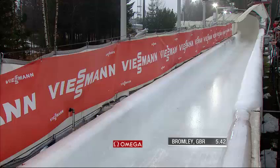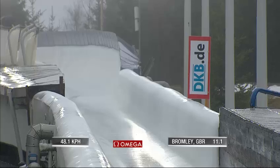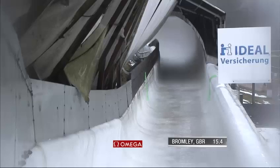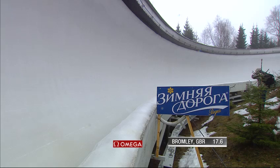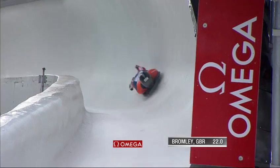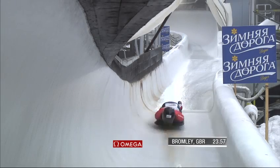Little wobble there at the end of the start grooves. Now that's not induced by the slider. That's where he's been pushed out, and we'll probably see some sliders trying to use the other groove to avoid that problem. Kristen Bromley gets away with a 5.42. He's got an injured back, and so he's definitely not at his best. He said anything under 5.50 will be about acceptable.